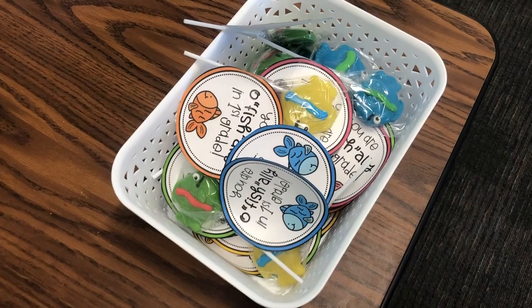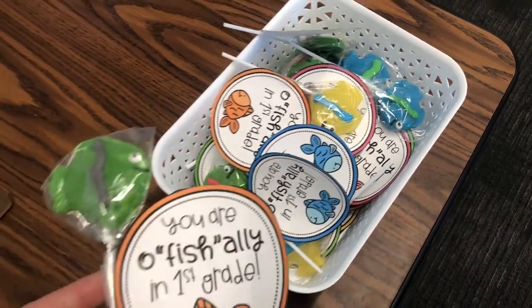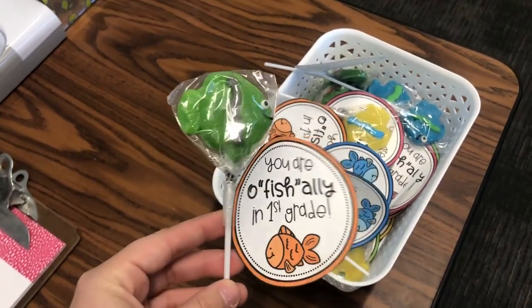So it's almost like an inside joke in a way that we're like, take this, think of us, get ready for the first day. All right, so like we said, we like to just have a little gift for the kids just to make them feel welcome, that they were well thought of, and just something that we're excited to have them.